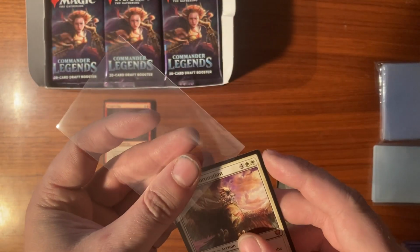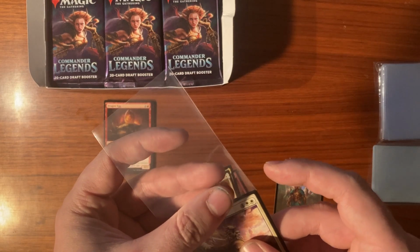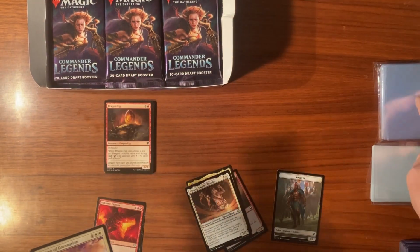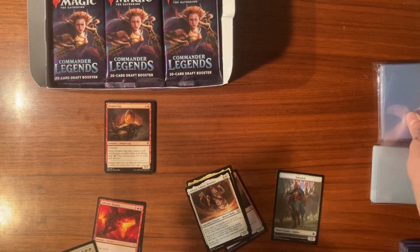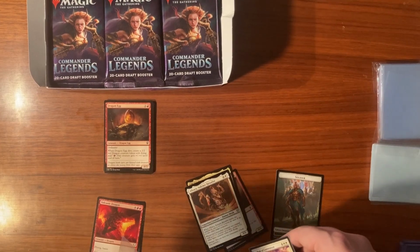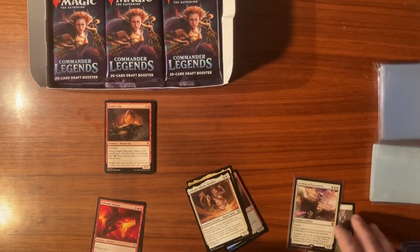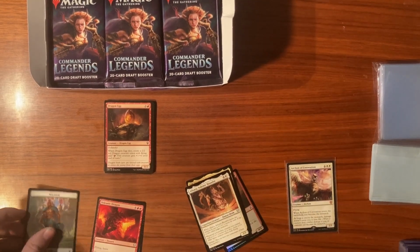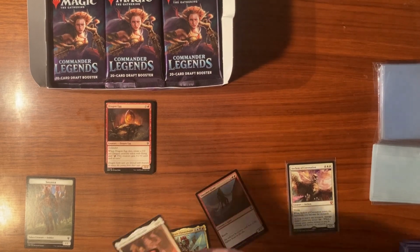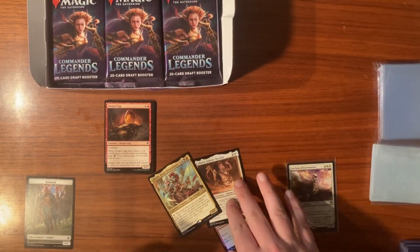I don't think it's one of the big hits. But there we go. It's a mythic, and, yeah, sweet. All right, here's what we'll do. We'll put the hits here. What was this? Uncommons, Volcanic Dragon. We had then this as well as an uncommon. The OPEC. Oh, no. Whoa.